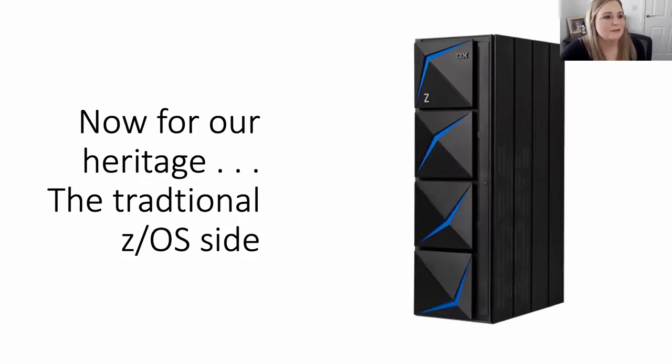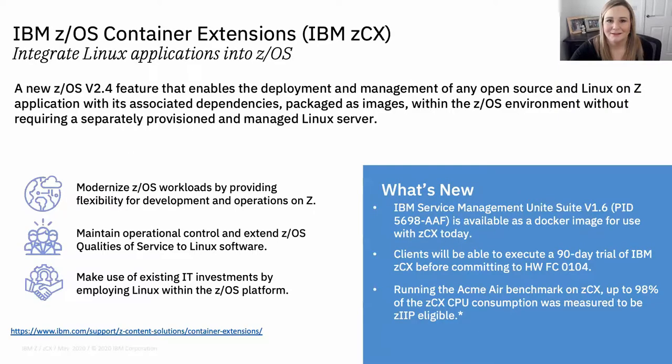All right, so let's take a look at what we can do with containers on the traditional ZOS side. So let's come back to where at least I began.